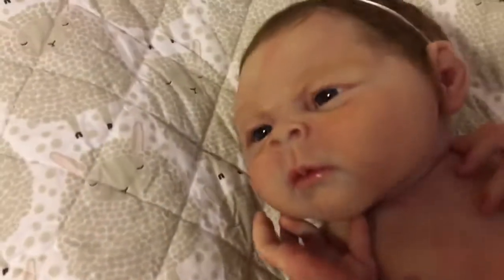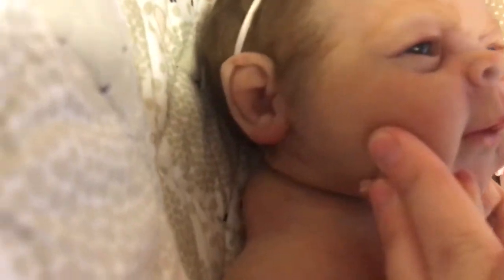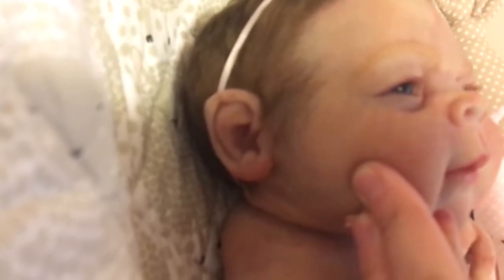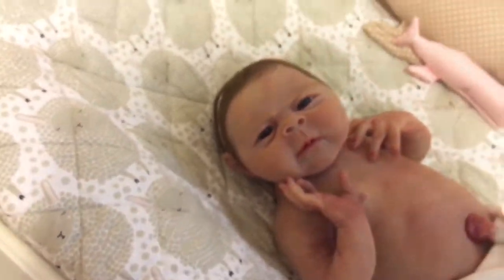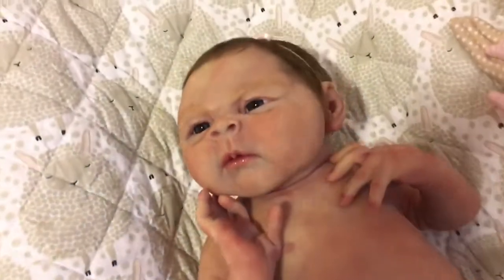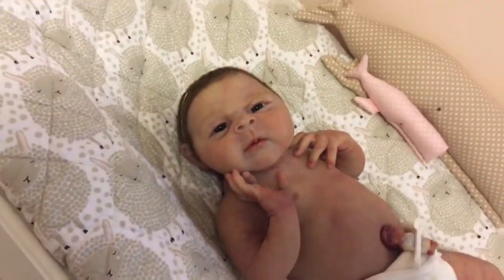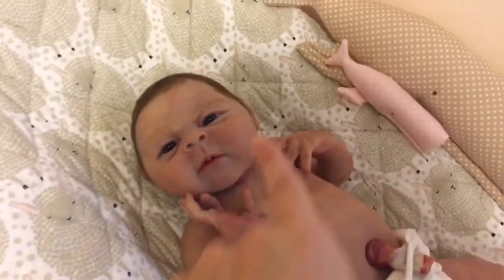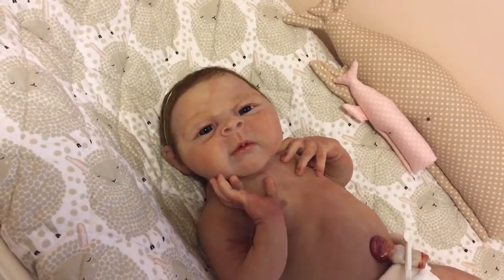And I'll show you her ear. There's one ear. And let me turn her little head. Oh, and one blurry. I don't know why my phone lately has been having a hard time focusing. There we go. You see that her hair is rooted right down around the front of her ears and towards her temples like a newborn baby's would be. My kids were born with a lot of hair and a lot of facial hair as well, which is why I like it being rooted so close towards their eyes. So I'm a fan of that.